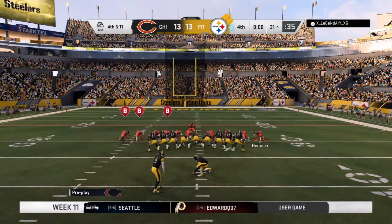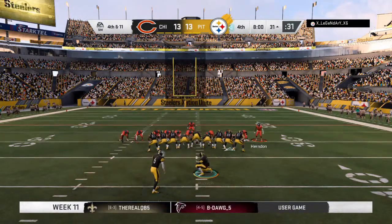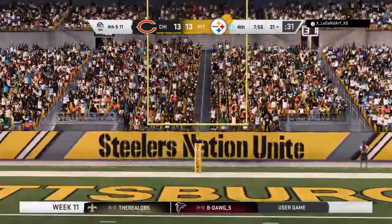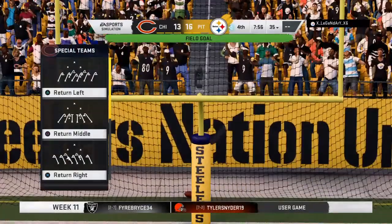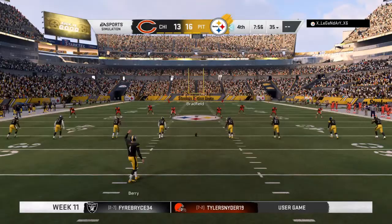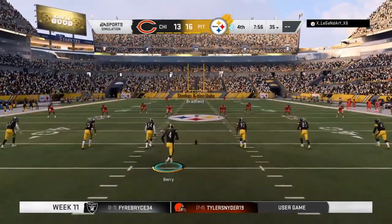On for the field goal. A 48-yard attempt. And this will split the uprights. It's right down the middle. And with that, they will move out in front by 3. So the drive here ends with a field goal.